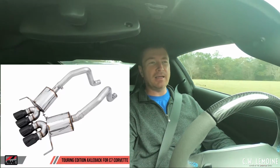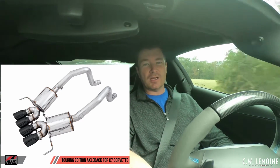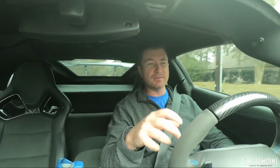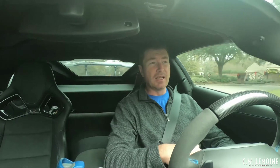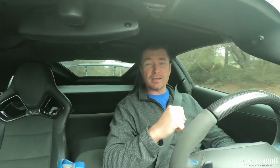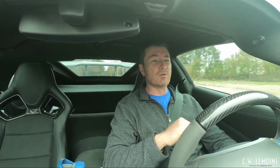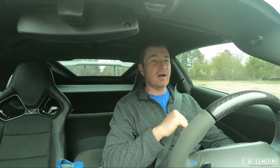I picked the AWE Touring catback exhaust, so it doesn't have NPP, which is the valves that you can open and close like the stock exhaust. I really love the stock exhaust on the ZR1, but Jesse at AWE and those folks have guaranteed that I will love this more and that it will sound better than the stock exhaust. So I'm taking them up on that, and we will see how it sounds before and after.